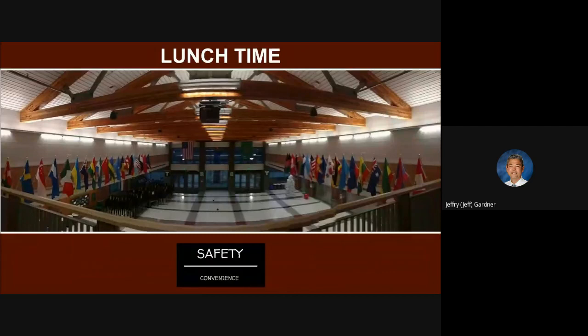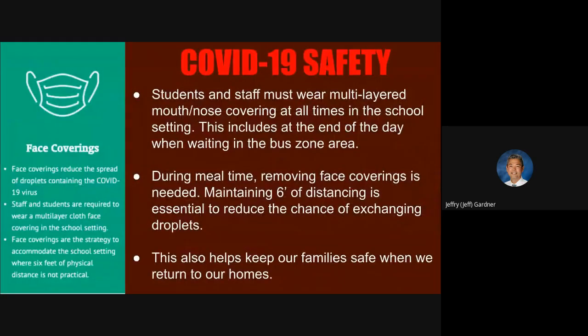Okay, let's transition to lunchtime. When we're doing lunch, this one's going to be way different than it ever was before. Students and staff must wear multi-layered mouth, nose coverings at all times in the school setting. This includes at the end of the day when waiting in the bus zone area. You're going to get a lot of reminders in these videos.